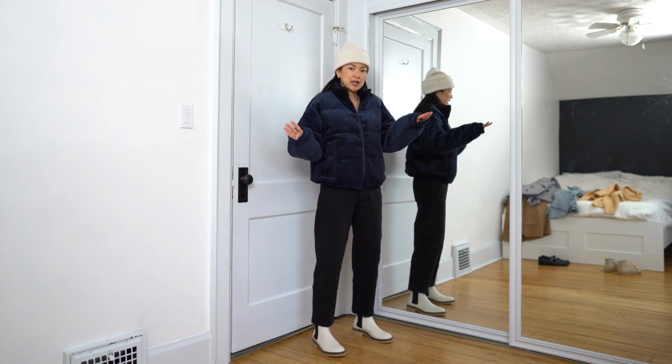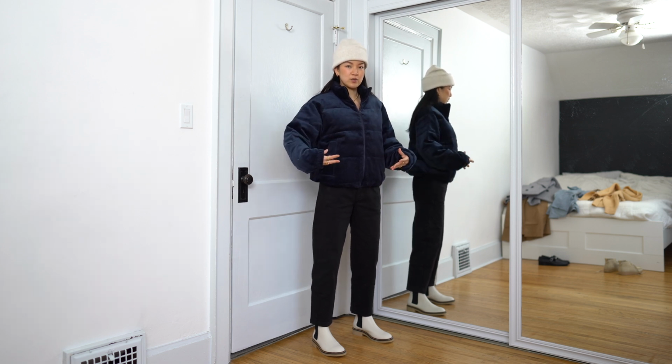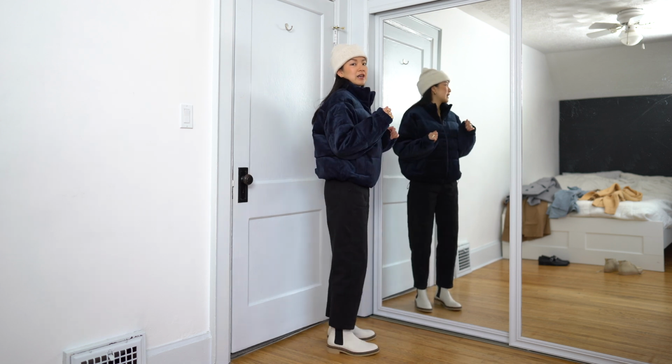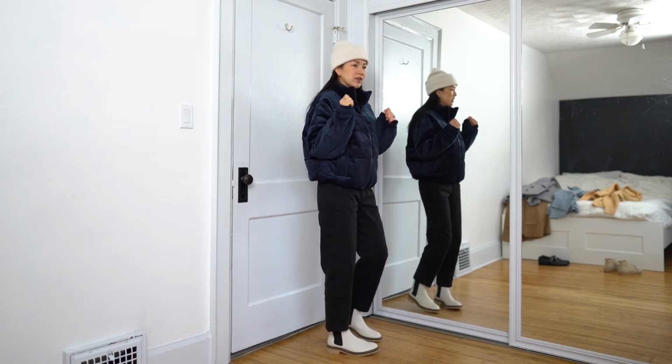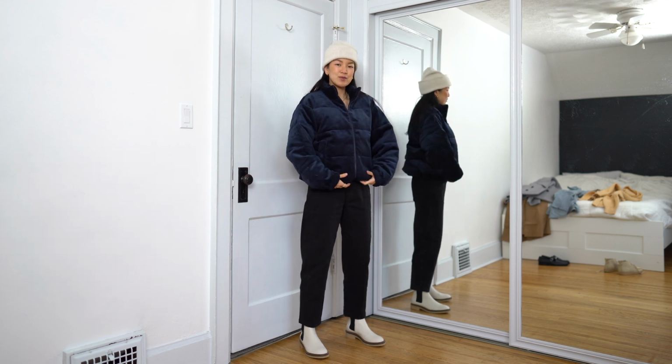Right now, because I'm just wearing that cashmere cardigan underneath, it's quite thin. I feel like there's a lot of extra room in here for me, but I think when the weather gets colder and I want to wear something thicker, I'll appreciate that extra room. So it just depends on how you think you're going to wear it. Again, I really like that bomber shape.